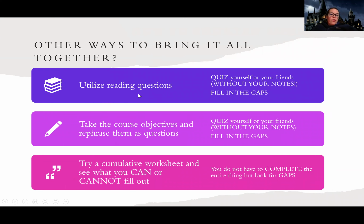Other ways to bring it together: utilize the reading questions. Go back to those reading questions and quiz yourself or your friends without your notes. And then any question you can't answer, just mark it and then go back and watch a video about it, look through your notes, try to bring back together whatever you're missing. But again, just focus on your gaps. Don't go back and try to restudy everything. Take the course objectives and rephrase them as questions. I see a lot of students do this. This can be very helpful, and quiz yourself and your friends without your notes, fill in those gaps.